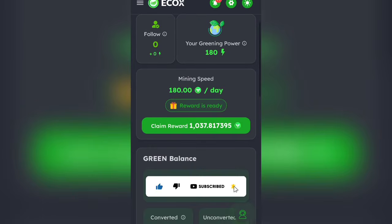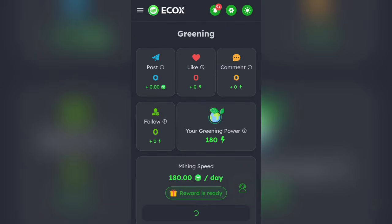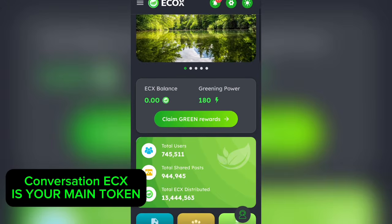So what I'm going to do is to come down under claim reward and click on this. As you can see right now, it's trying to claim the green token that I have accumulated. So you just need to give it some time for it to accumulate more for you. Once you have claimed this, you can see right here, reward claim successful. Let me go over to my dashboard so I can show you clearly. You can see the total I have right here. You can see that the green power right here is over 180.